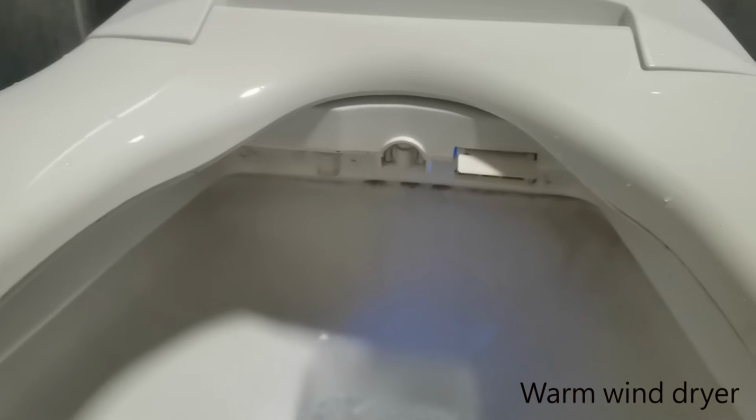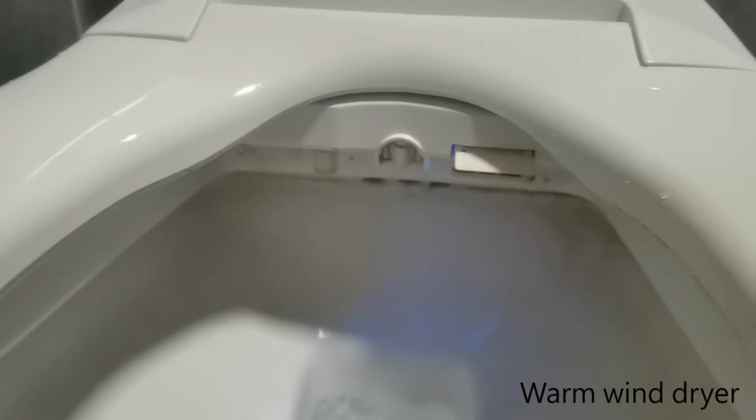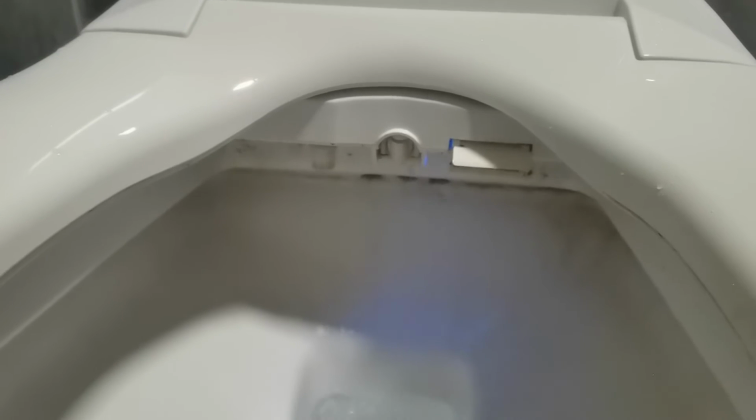Dryer. Provides a stream of warm air to dry a given wet area of the user after cleaning. Intelligent warm air drying with 4-level air temperature.